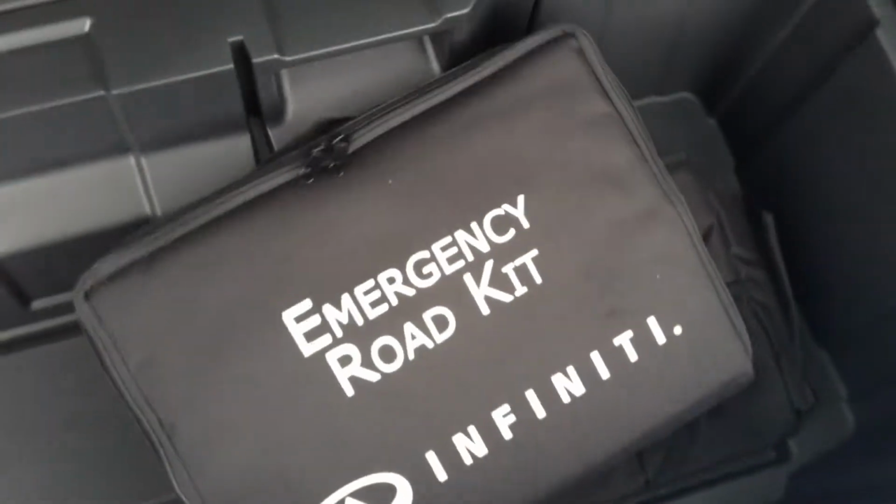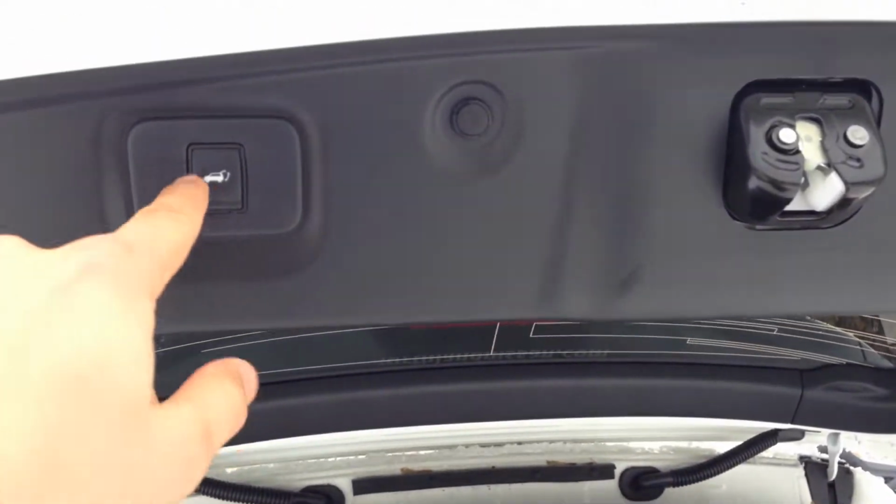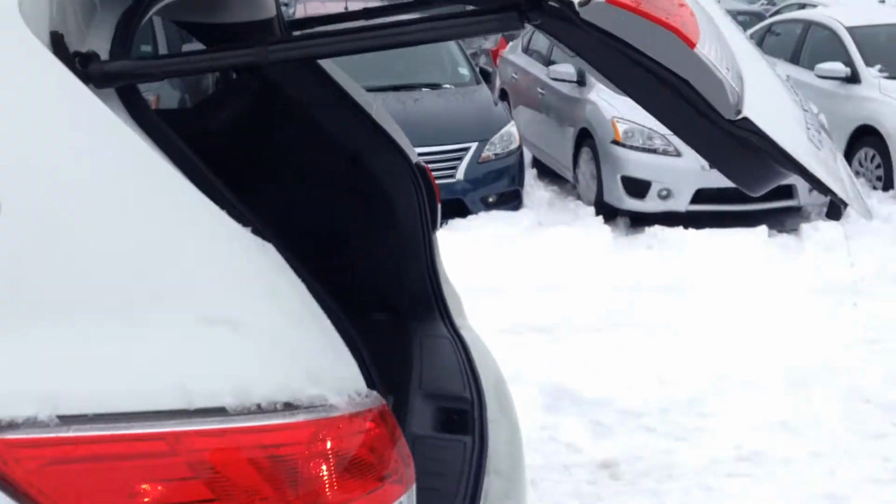Now, this does have a northern package on it, so you'll have your emergency roadside kit, your 3M tape on the front. Push a button, walk away. It does go down by itself. So, unlock it.